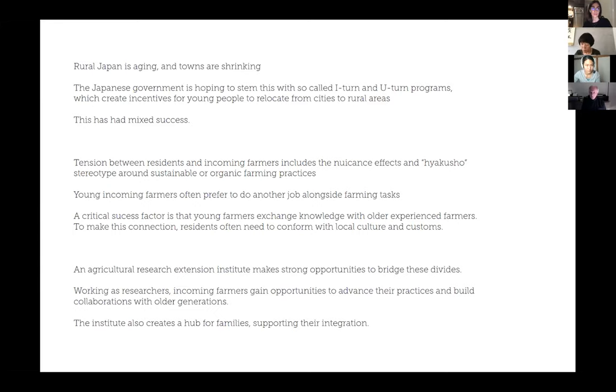I read some of the research that sociologists in Japan had done studying how these programs had worked and some of the barriers that had prevented them from being fully successful in getting younger people to move to rural Japan.